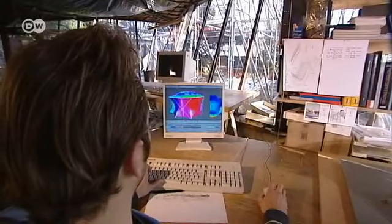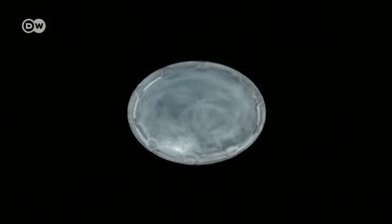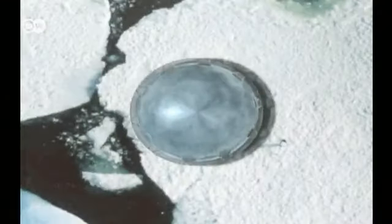This is a utopia that could soon become a reality. A house made of glass that is suited to all the different climate zones on our planet that needs neither heating nor cooling.